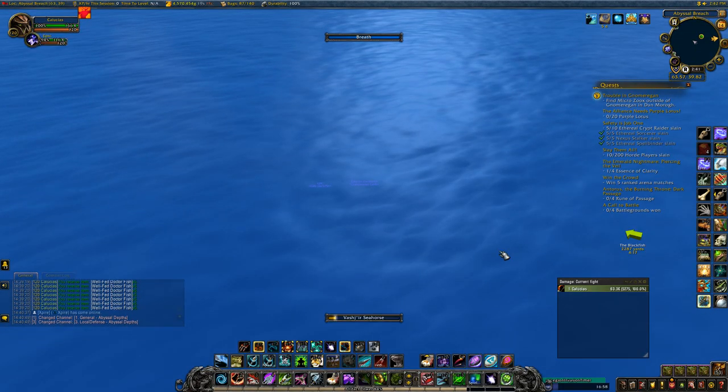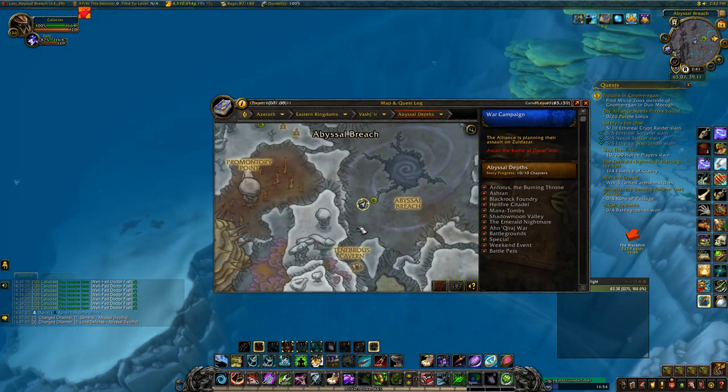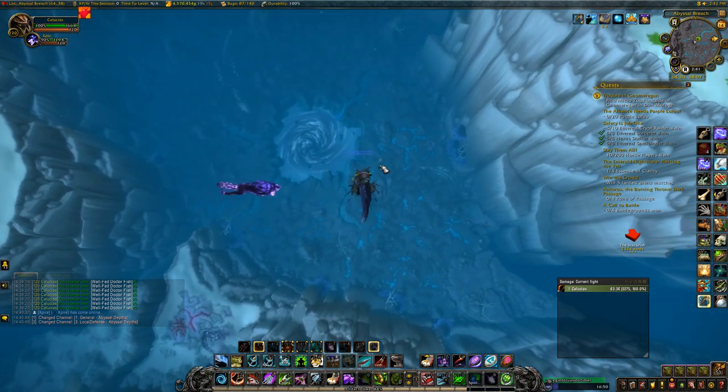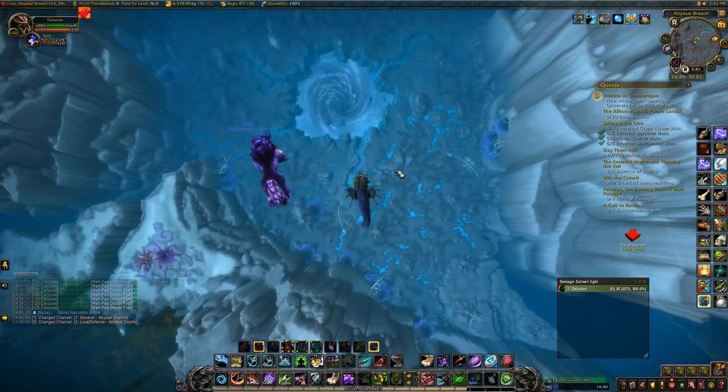Okay, coming up to the Gloomy Bluefish now. We're at the Abyssal Depths right here. It's by the Abyssal Breach is where this fish is. Remember, okay, I think I have to go all the way down. Yeah, all the way down to the seafloor.